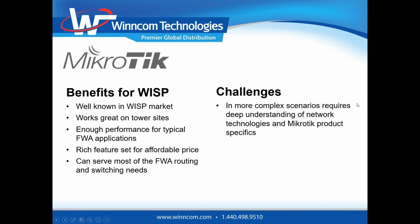As it was pointed out before, MikroTik is probably the most widely used platform in this market. Equipment works great on tower sites, has enough performance for fixed wireless applications, has a rich feature set, and allows to be used in any network design, be it layer 2, 3, and MPLS.